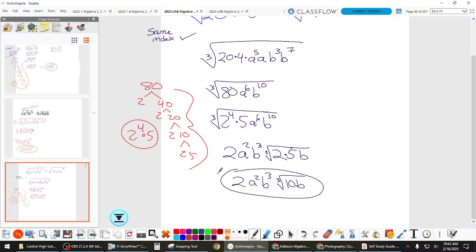So basic ones, same index, hopefully those won't give you too much trouble. Most of our work will be focused on different index. So are we ready to try that?